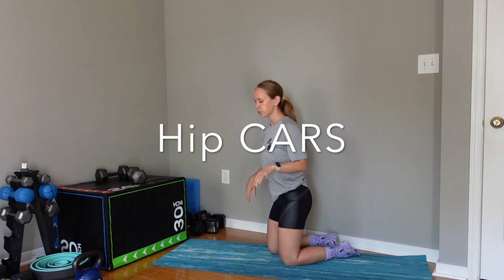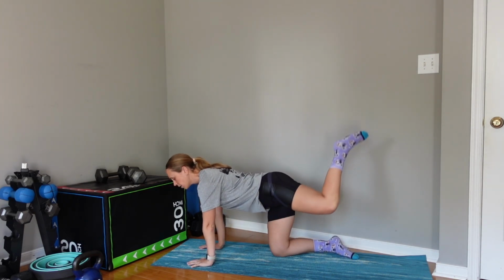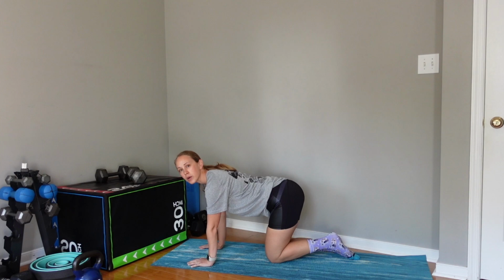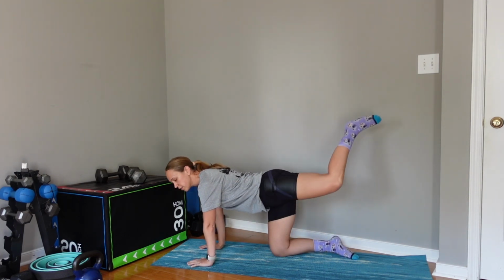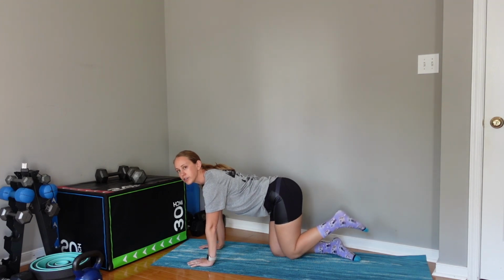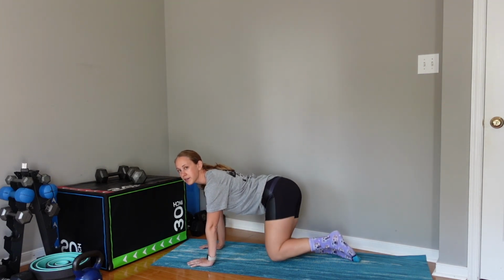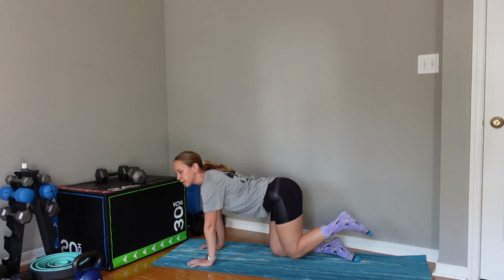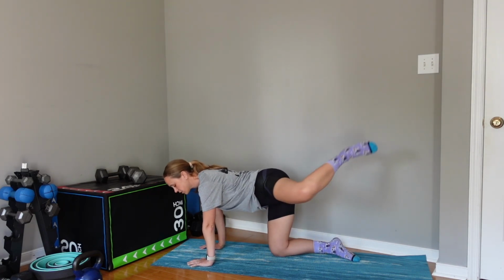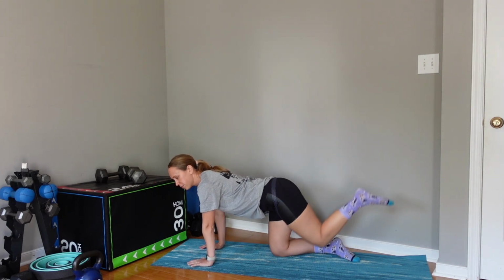So you're gonna get in a quadruped position, and all you're gonna do is bring your knee out to the side, back, and down. We're gonna do about 5 this direction. Make sure you're not swiveling your hips, you're not rotating your hips as you do this motion. It should feel pretty good. It shouldn't be painful or anything like that. It's almost like a semicircle of the hip. Make sure you're also not arching your back as you do this.